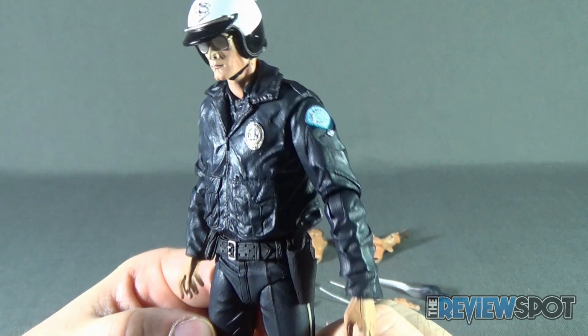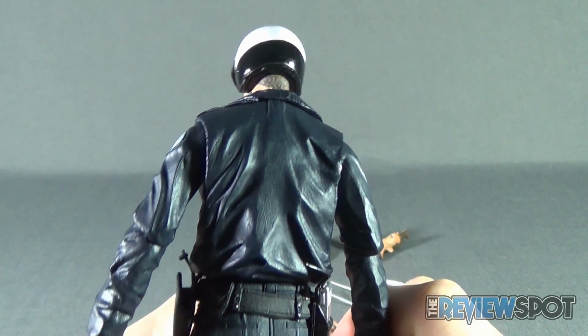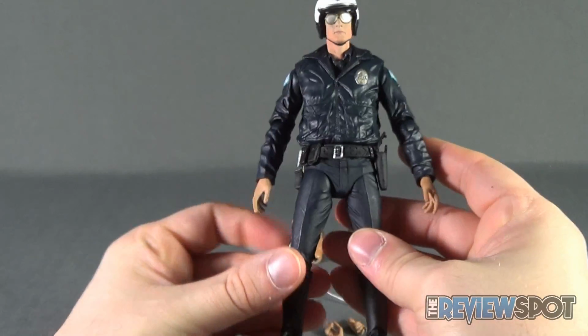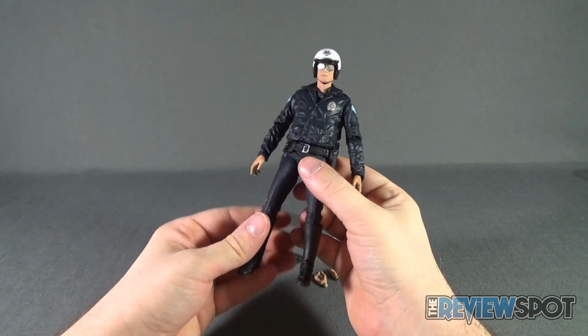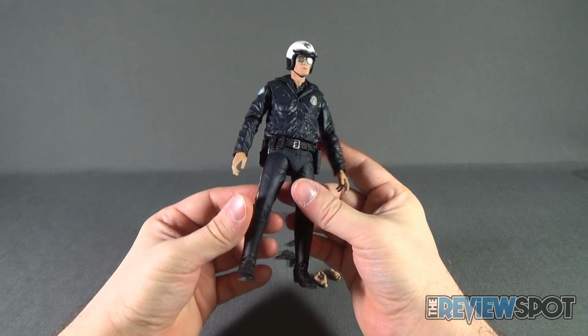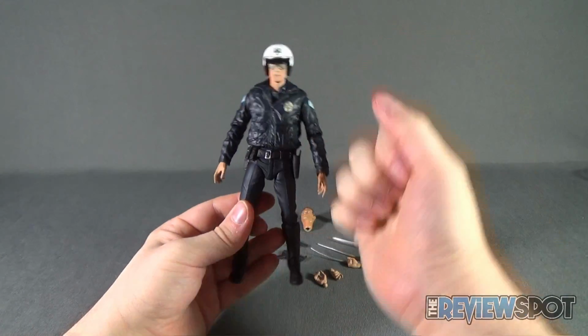Face sculpt again, no problems at all. The paint's nice and clean. You can even see that they've colored in the hair on the underside underneath his helmet. A nice touch as well. Very, very well done figure. I had no issues with the initial release of the T-1000 in motorcycle attire. I certainly have no issues whatsoever with this one either, because at least you get the benefit of new articulation.